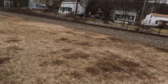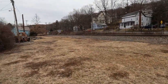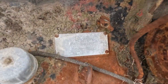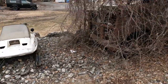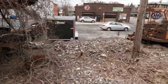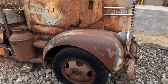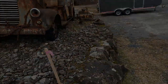Well, we're here on the line. Chatham Village down that way. Eastbound that way. Yeah. What is this? We don't know. Could be an Oliver. Yeah, Massey Harris. It's a Massey. There's that Dodge. See if it says Dover Plains on the other door. Yep, it does. Dover Plains. We know where that is. Two old Dodges and a bunch of old snowmobiles. All right.